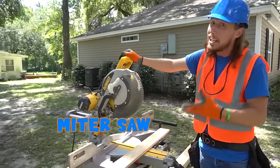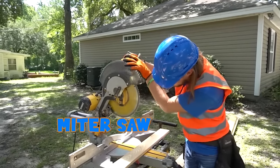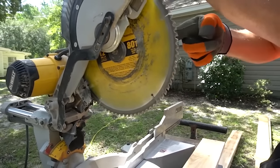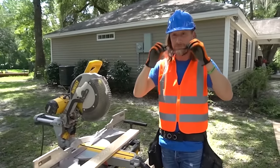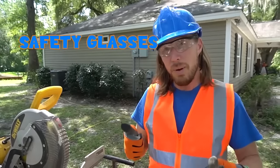Now of course, this is something that an adult would have to use, okay? Gotta keep our hands away because up under there, it's a really, really sharp blade. With all those teeth, look at all of that. So we have to be very, very careful because it could cut us, all right? Always safety first. So, glasses on, just like that. All right, we're ready to go.